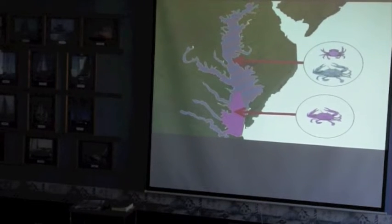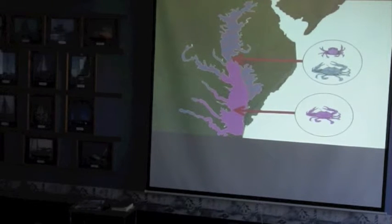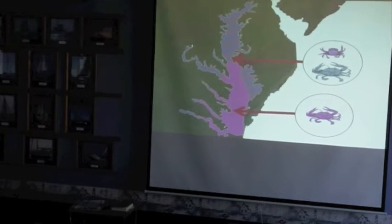Now, if we were to have a cold snap year, if it just got cold real fast and they didn't have time to migrate, our map would probably look something more like this, where the females were kind of on their way, but then all of a sudden it got cold and they had to bury down. And usually these are the winters where there's a lot of female mortality because they're up in Maryland and it's just too cold for them.